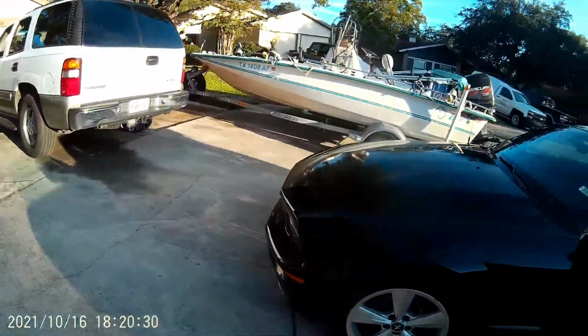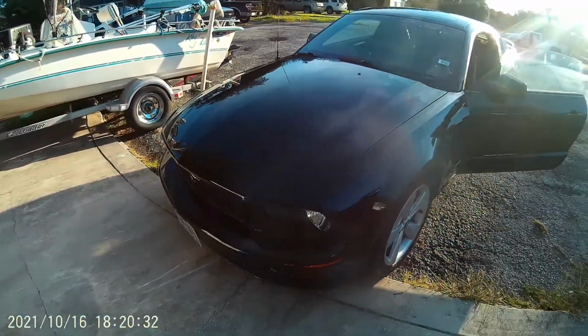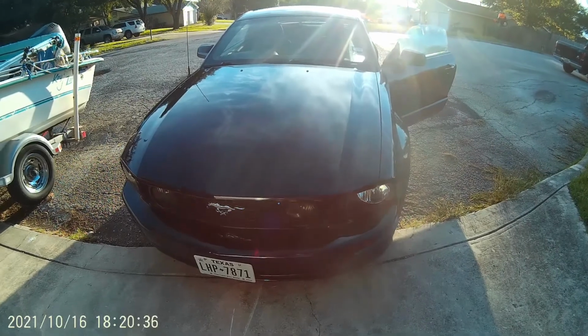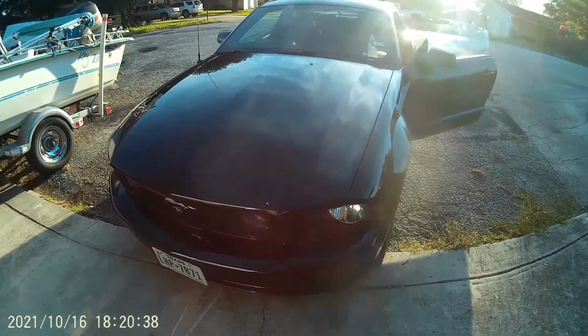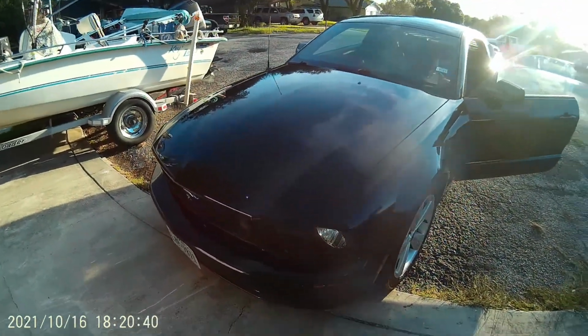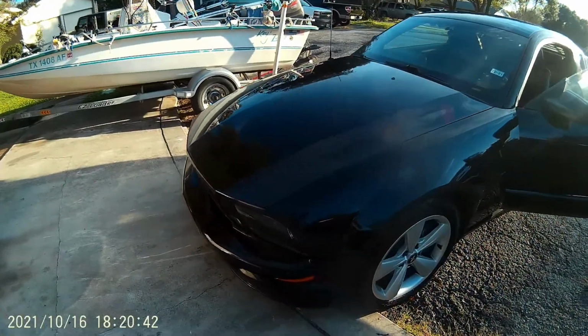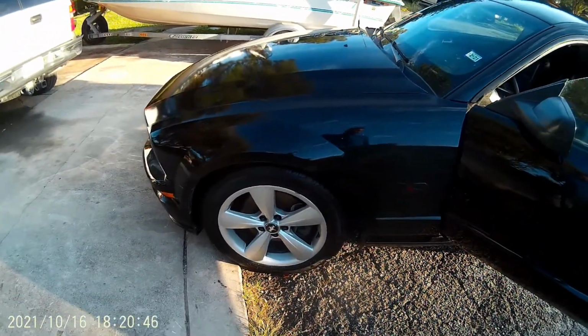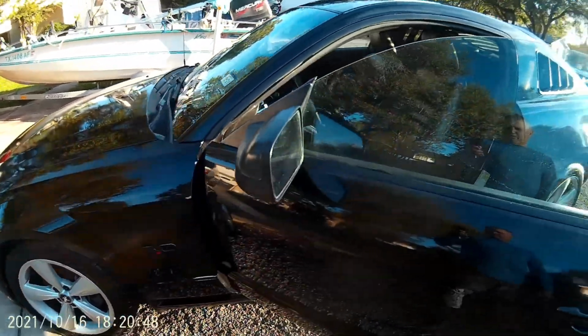Life is always about upgrades. 2007 Ford GT Mustang. 4.6 liter, otherwise known as 281 cubic inch. Factory 300 horsepower, although this one's pushing more than 300 horsepower.